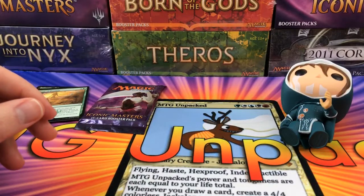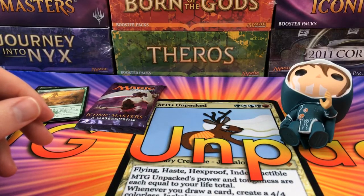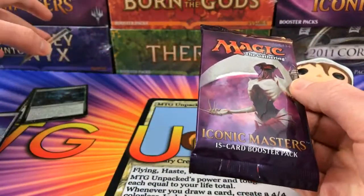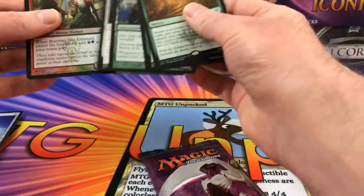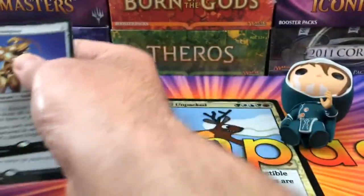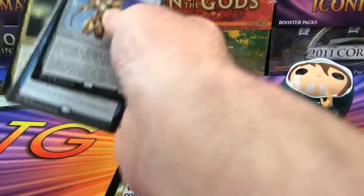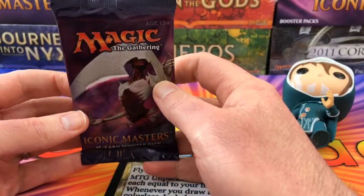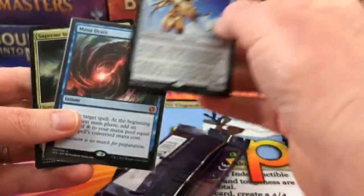Isn't Modern Masters 2015 the weaker of the Masters sets? Thought it was a foil Goyf for a second, yeah, I wish. And what happened over here? This was okay, that's also the good pile. Did I mess things up? Yep, I messed things up. So I have Supreme Verdict and a bunch of trash here. I can go over here. Iconic Masters. Anyone for a foil Mana Drain? Hey, Unsealed, you just missed something crazy.